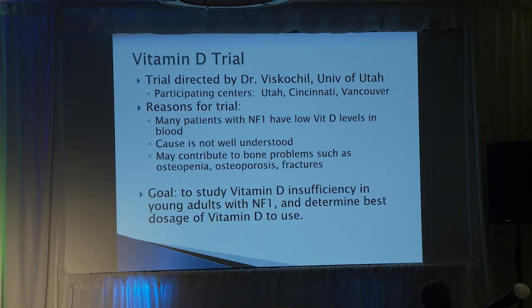So the next I want to talk about just briefly is a vitamin D trial that Dr. Viskochil here is running. There are 3 participating centers at Utah, Cincinnati, and Vancouver, and this study is currently ongoing. The reason for having this study is because we know that many patients with NF1 have low vitamin D levels in blood, and this includes both children and adults. The cause isn't well understood yet. But we know it may contribute to bone problems such as osteopenia or osteoporosis, and may contribute to fractures as well. So the goal in this study was to look at vitamin D insufficiency in young adults who have NF1 and determine the best dose of vitamin D to use.